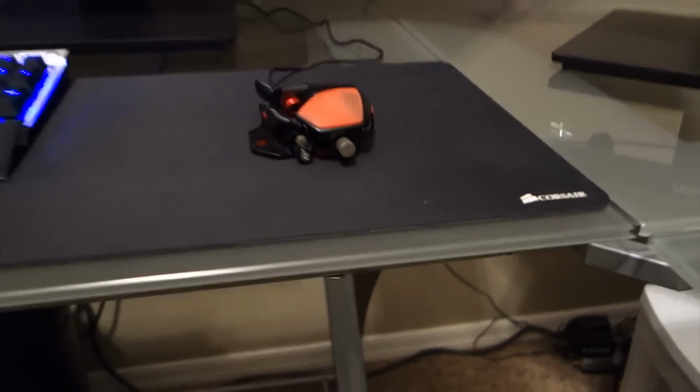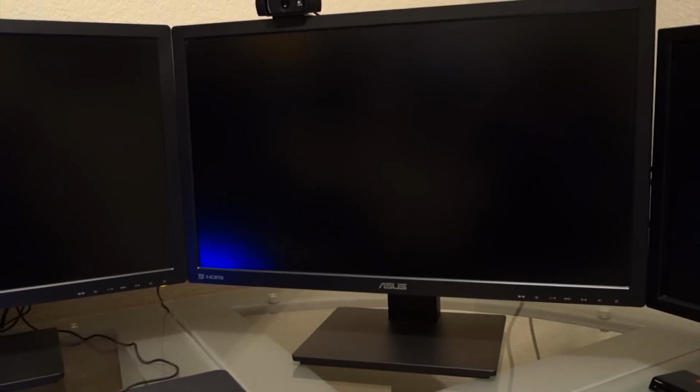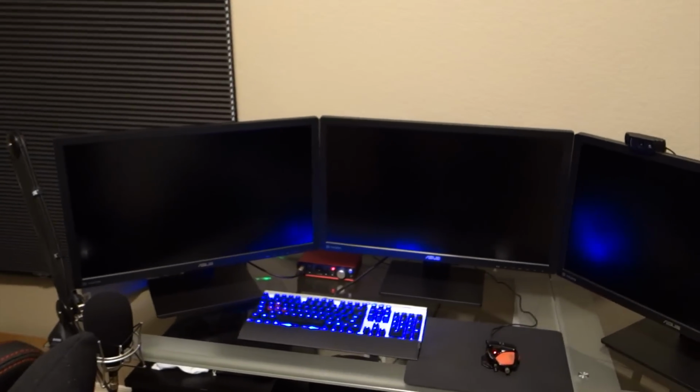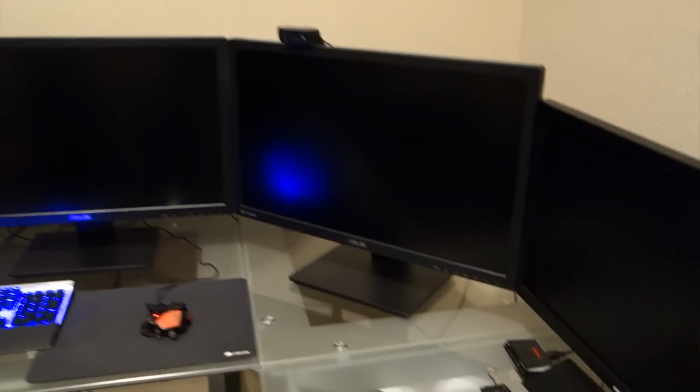So actually, to the setup now, you can see we've got three Asus PB278Q monitors, all in line, just like that. Here, I'll back up and show you guys the entire thing. They're 27-inch. I think I just said the model number, the PB278Qs, and they're amazing monitors. These things are 2560 by 1440 resolution, and they've got insanely good color reproduction. I'm really happy with them.